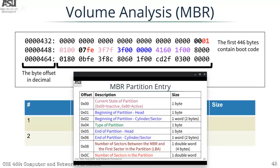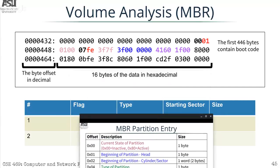Okay, what's the flag of the first partition? Inactive. Yes. Next. Okay, actually, the next thing I want you to, so this is why there's a problem. What I'm looking for actually is the flag, type, start sector, and size.